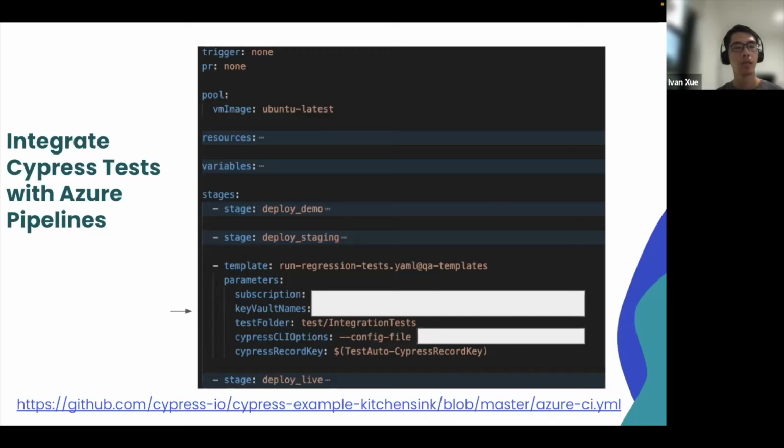For some projects, we may need to download data from multiple Key Vaults. So we have these Key Vault names as an array parameter. Test folder: different projects may have different folder structures. You can see for some of the projects, the Cypress framework is sitting under the integration test folder. For some of them, it may be sitting under the testing folder or simply the test folder. So we are using this test folder parameter to specify where the Cypress test or Cypress framework is sitting under.